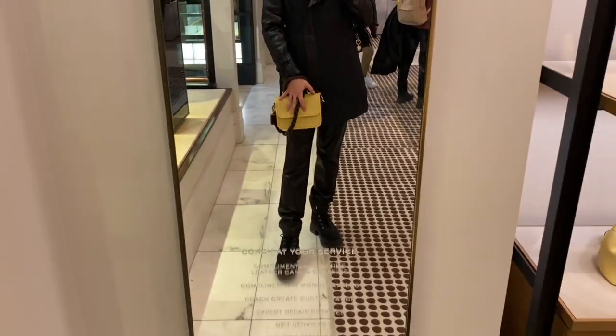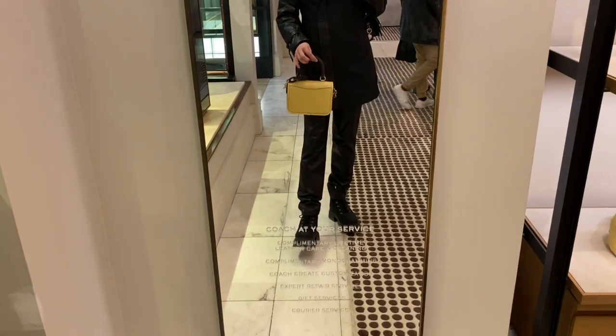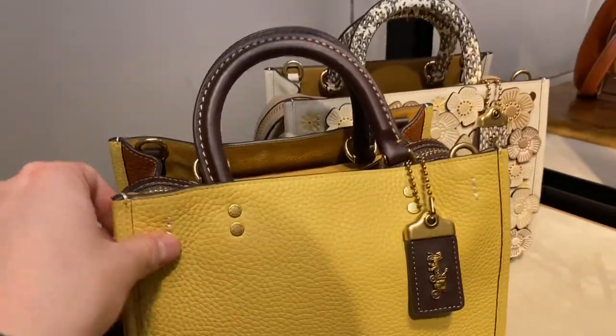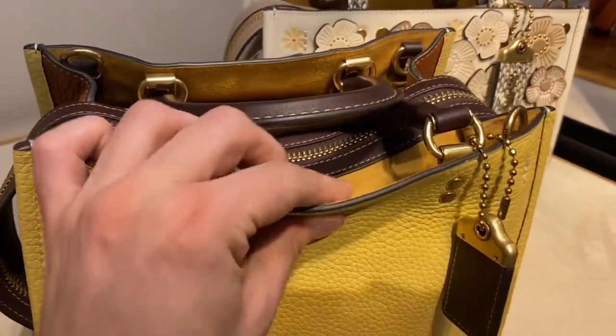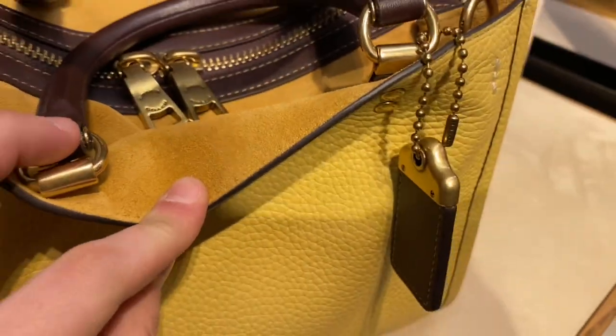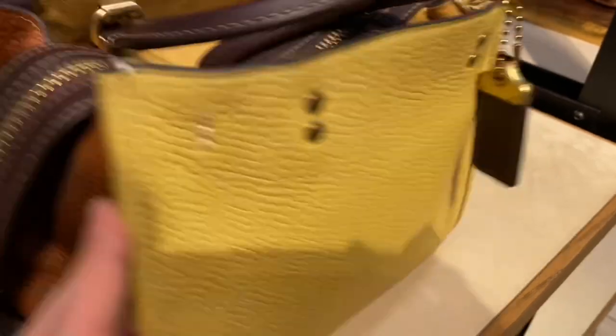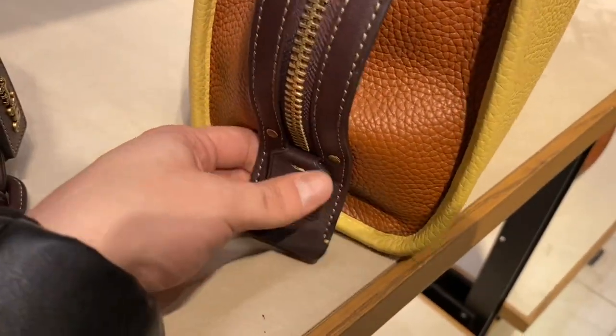But it's less hardware and more of a box shape compared to the trapezoid shape with a big C-lock. So you can either go for the Sammy top handle or the Rogue top handle. But there's a pretty big price difference.